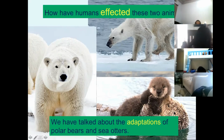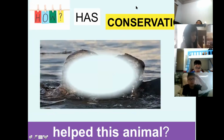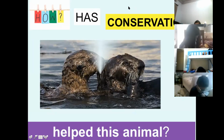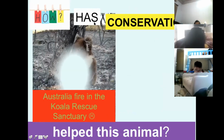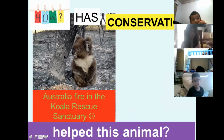Exactly, the polar bear doesn't have a lot of space to live, and neither do the animals it eats. It's starving. And what about the sea otter? Sea otter, we spill oil into the water. We pollute the water, and the sea otter gets sick. So the other way around, how has conservation helped this animal and this animal, right? We've cleaned up the water, right? We try to reduce global warming so the polar bear doesn't lose its habitat. Maybe we clean up the trash, okay? We have rescue sanctuaries like for the koalas.